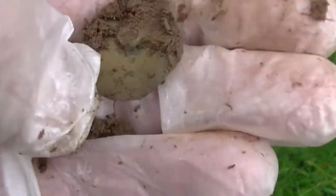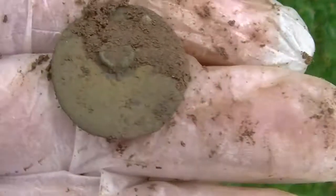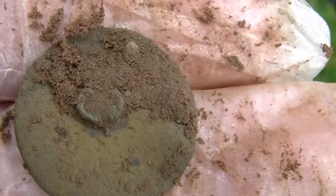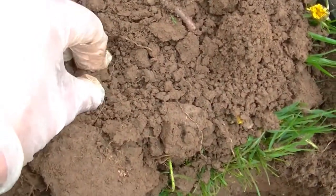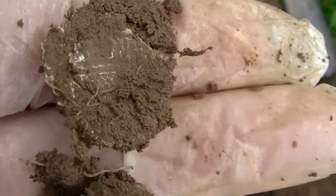I think it's a button, yeah. Just a button, but a good sign, I suppose, if that's how you want to look at it. Okay, let's carry on. Got a signal here. Looks a bit silvery.